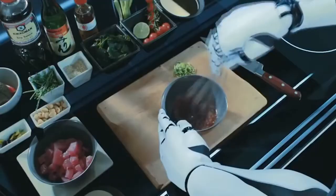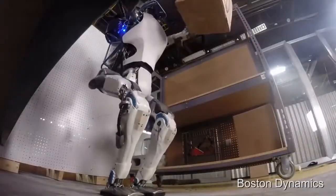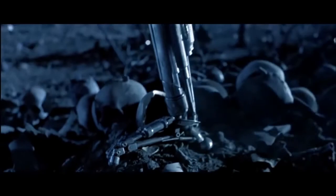These innovative inventions do an excellent job. It is unlikely that they will someday turn into machines like those from the film Terminator, although this is a completely different story.